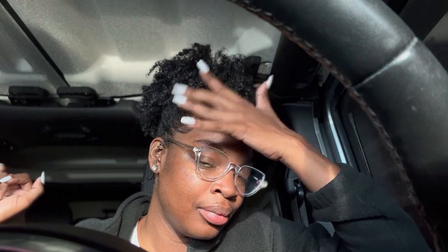But I will let y'all know, before I cut my hair off, I did stop getting relaxers, because you guys know I went back to relaxers. If you watch my old videos, I stopped getting relaxers for a year, and now this is a year after I cut it all off. So yeah, I think she's doing well. I think it's going good.